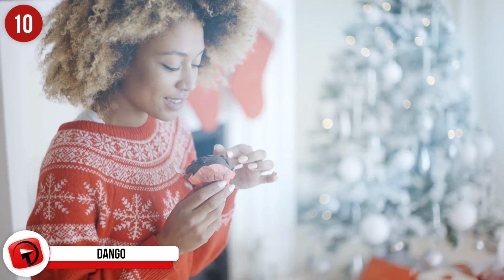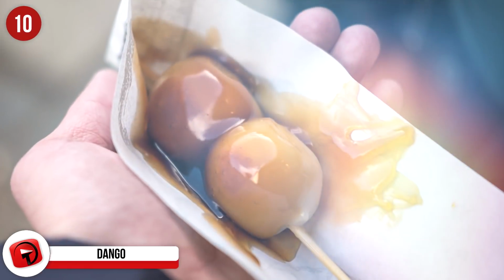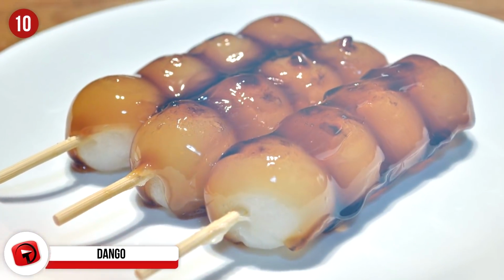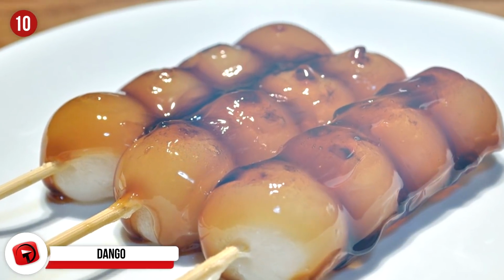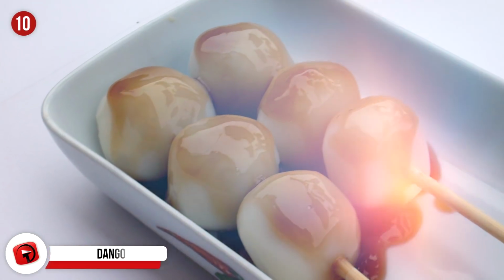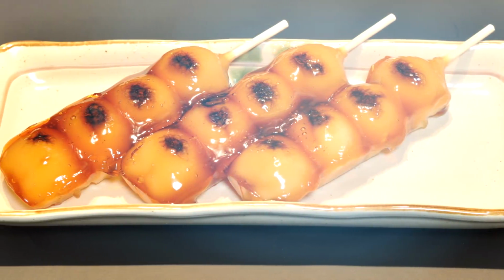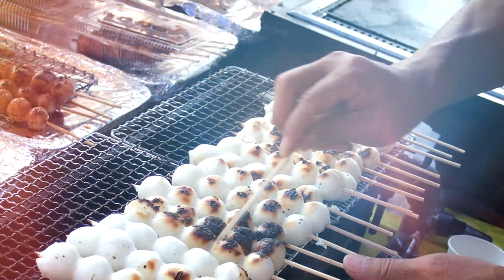Number 10. Dango. If you're used to Western-style sweets, you are probably used to some serious sugar. In Asia, however, sweets are usually a little more subtle. One popular treat is dango, which are rice balls made out of a sweetened blend of rice flour and glutinous rice flour. They can be served as is, or grilled to make them crispy on the outside and soft on the inside. They are often drizzled with sweetened soy sauce for added flavor.